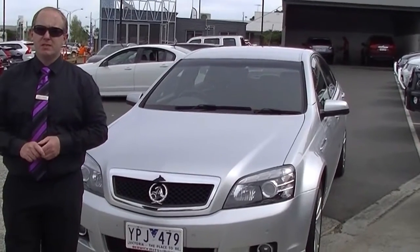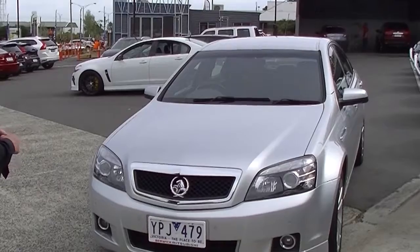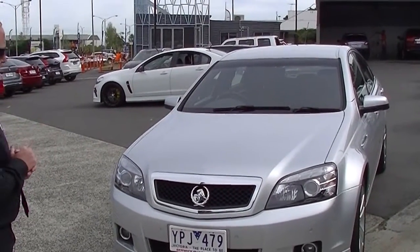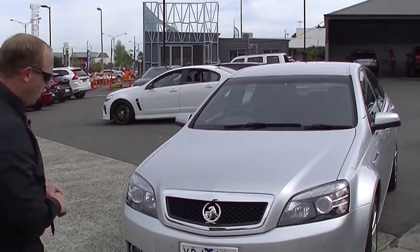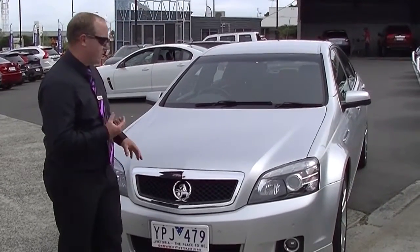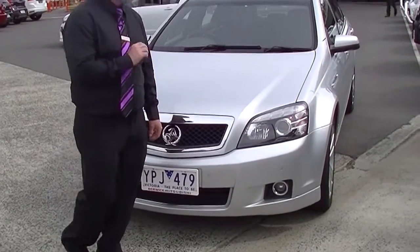My name's Stephen and today I'm going to do a walk around video of this fantastic 2011 Holden Caprice sedan. In silver, presents really, really nicely. You can see the silver and the chrome go quite nice together. Having a look at this vehicle today, we're going to point out any marks that we can see on the car, go through all the condition the right the way around, and also the features inside.